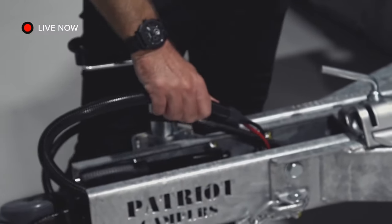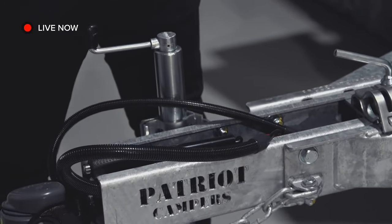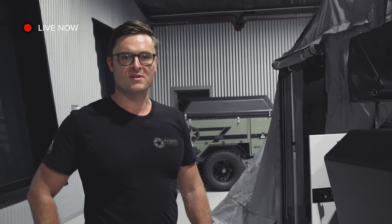You've got an Anderson plug on the drawbar, and that's going to basically connect straight to your car as well. Tom, can I jump in there for a sec, mate? Yes. I did get a query the other day, actually, and this is a pretty good point. Anderson plugs are not very common in the United States. Are you aware of that? No idea about that at all.